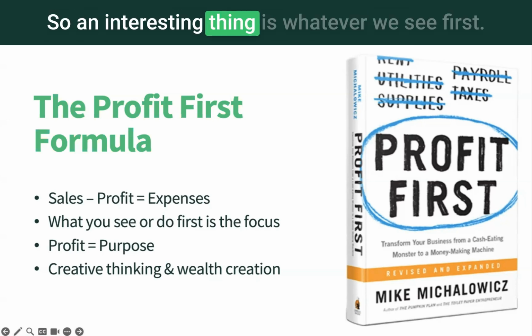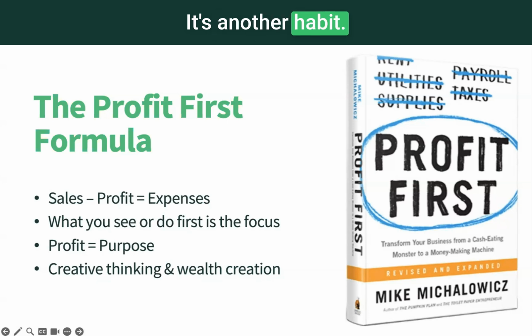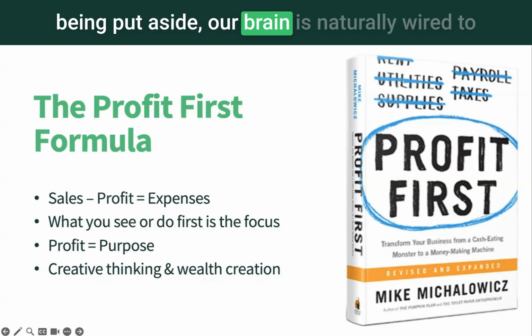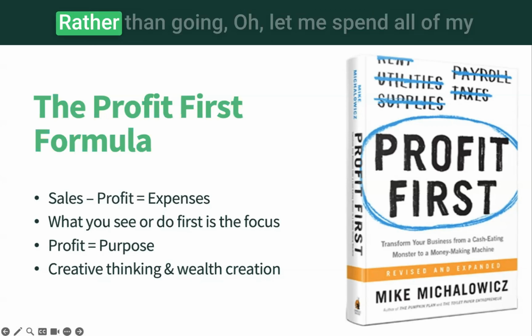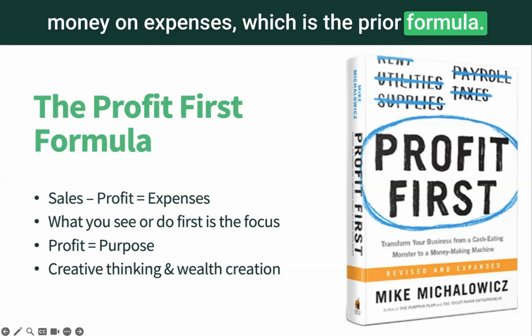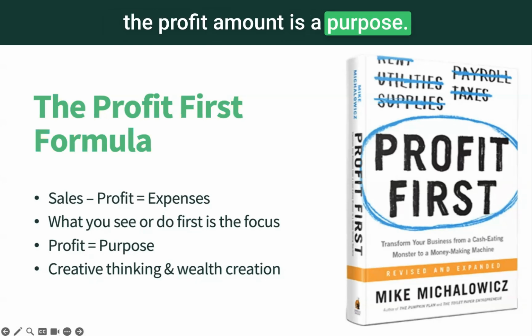So an interesting thing is, whatever we see first is what we do as a human being. It's another habit. So if we see first money coming in and then profit being put aside, our brain is naturally wired to go, what can I do to increase my profit? Rather than going, oh, let me spend all of my money on expenses, which is the prior formula. So it is actually based on human behavior and psychology, and that the profit amount is a purpose.